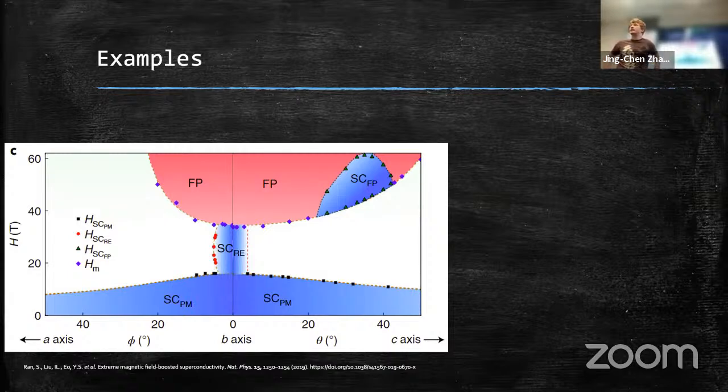Yes. Good question. Two questions, actually. The first question is from the audience. How does the pulse magnet work? Why can we generate such a pulse with such a strong magnetic field? Basically, the advantage comes from the fact that you don't have to worry about heating very much.